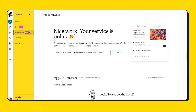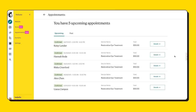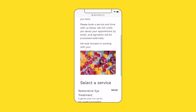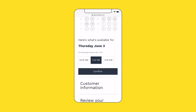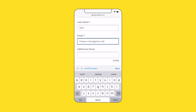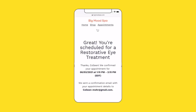All of your appointments are conveniently stored in your Mailchimp dashboard, making it easy to see at a glance what's coming up soon and not so soon. Meanwhile, your customers can visit your website, select the service, choose an available time, confirm, and then receive their email confirmation. All in just a few clicks. And since the overall look and feel of the appointments page matches your brand, it keeps the customer experience cohesive.